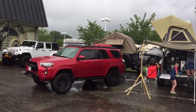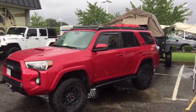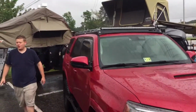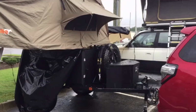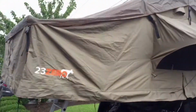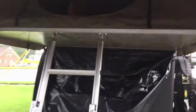And Andrew, also known as Gaslamp Adventure, just showed up with his awesome TRD Pro 4Runner. And he just set up his Smittybilt. Say hi. Hey guys, how you doing? Just got his Smittybilt trailer parked in here, and his 23-Zero tent set up. And I'll give you guys a close-up view here real quick.